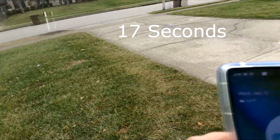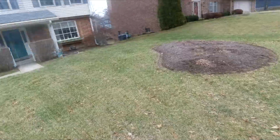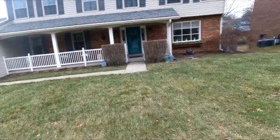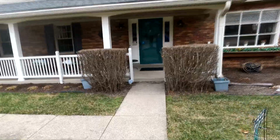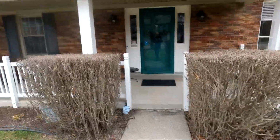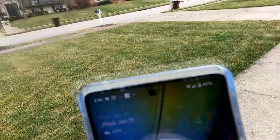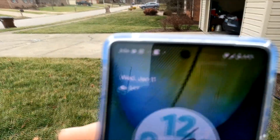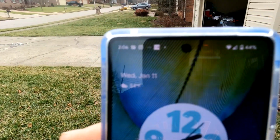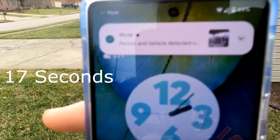So I'm going to do one more time. I'm going to walk from the front of the house and we'll try it again, okay? Here we go. We're walking up. So it looks like the difference is that it takes a long time because it's recording. So it's going to turn white in a moment. There it is. It turned white. I am going to turn away. Wow.